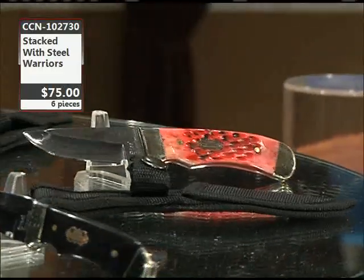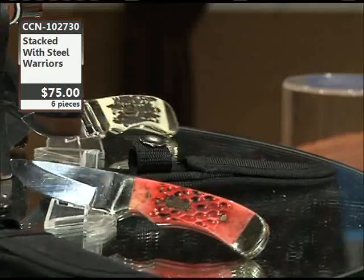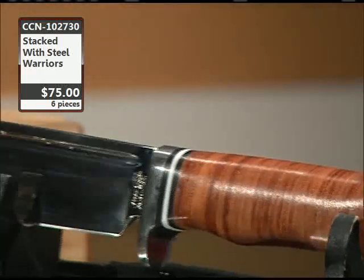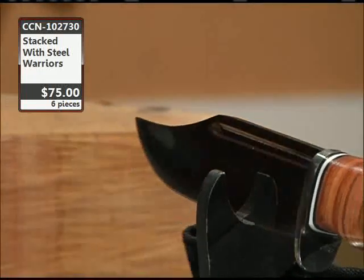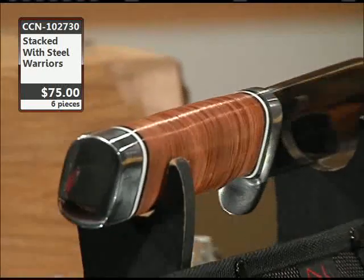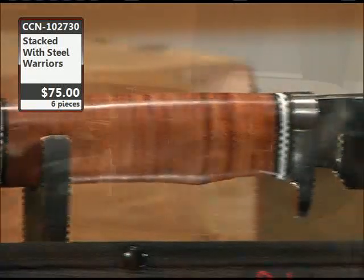Wow, we have the bowie bonanza for the big guys, but now if you prefer a smaller style skinner, this is your 6-inch skinner right here. And then we have the stacked leather too. 102730, Stacked with Steel Warriors. It's a great name. Sometimes we really just have these amazing names.